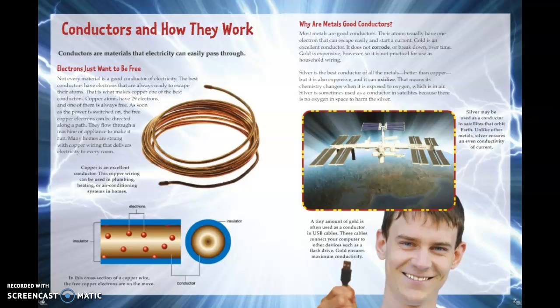Conductors and how they work. Conductors are materials that electricity can easily pass through. Electrons just want to be free. Not every material is a good conductor of electricity. The best conductors have electrons that are always ready to escape their atoms.